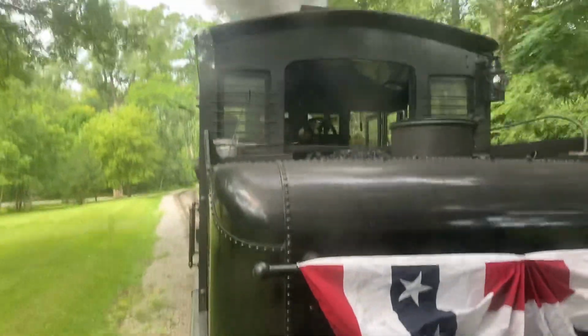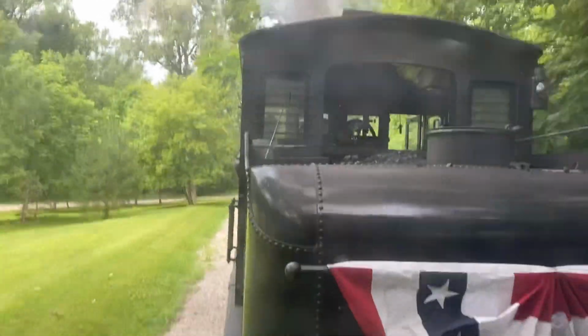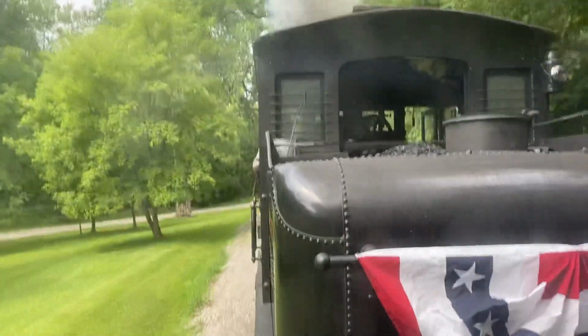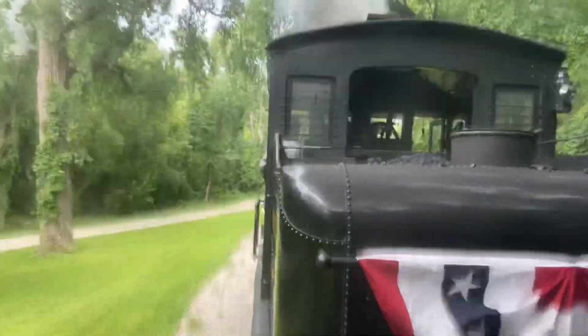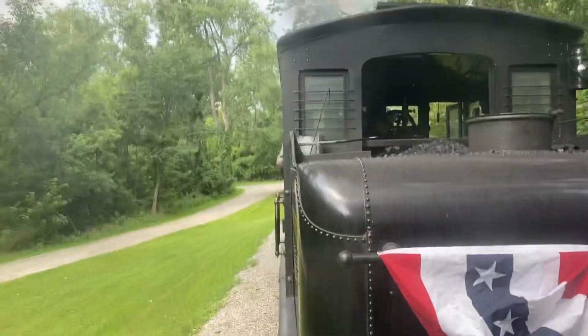A locomotive operates on just coal and water. Coal is fed into the firebox where it reaches a very high temperature, and that heats up the water in the boiler. When the water in the boiler gets so hot, it's converted into steam. Steam is then moved in to make the pistons move, which moves our wheels. That's essentially how it works, but it's more complicated than that.